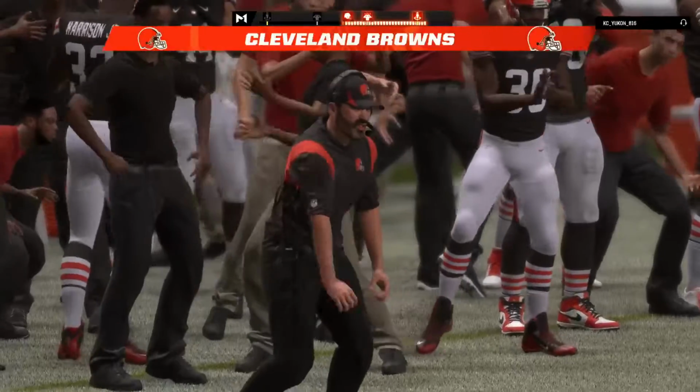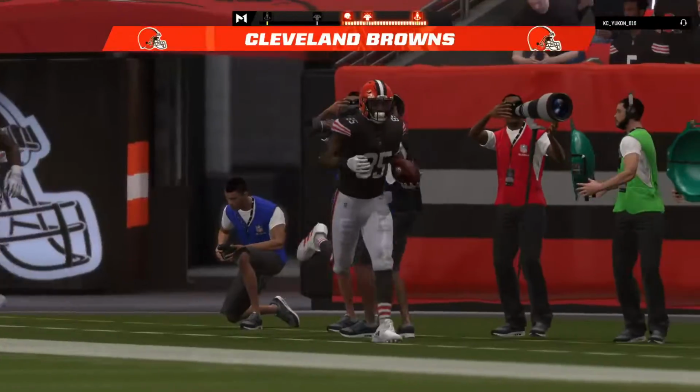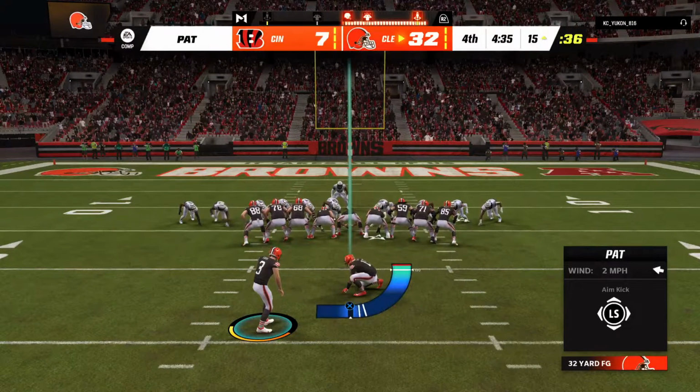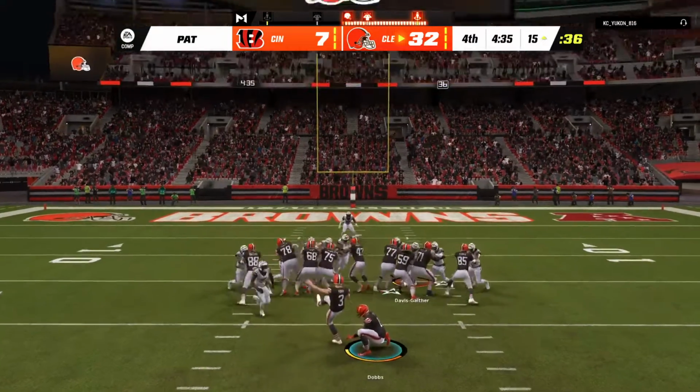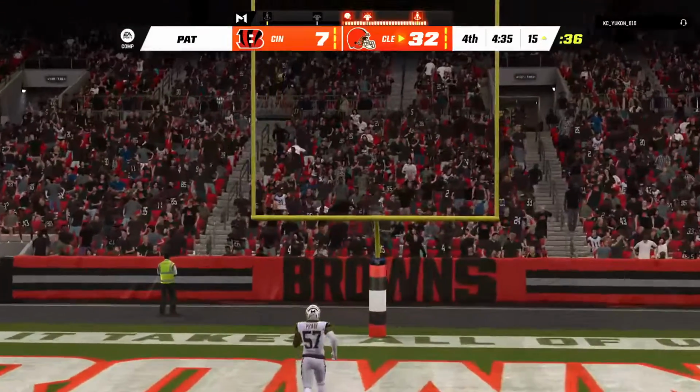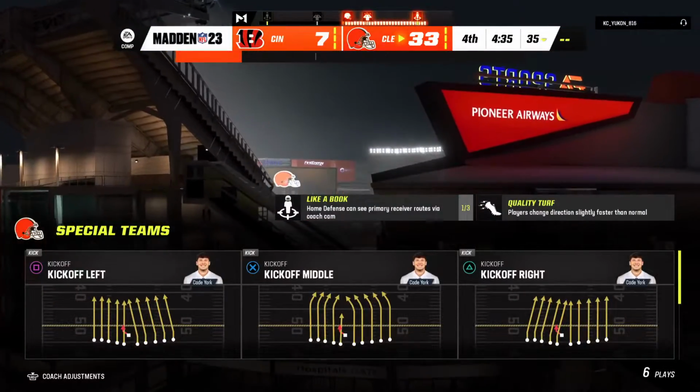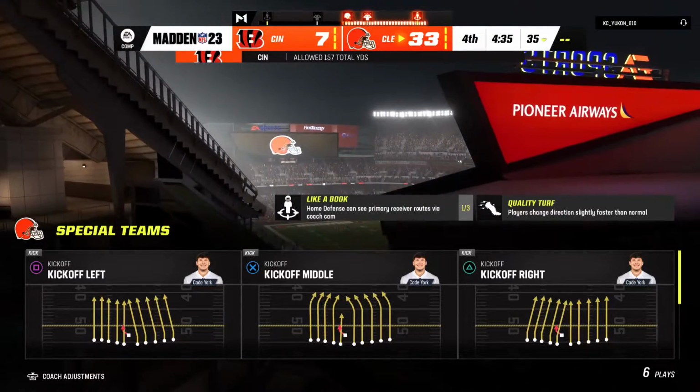Njoku pulls this one in. He's got it for a Cleveland touchdown. A 20-yard touchdown. And the Browns are able to strike quickly to add on to their lead. Extra point by York is up and good. And that will bump the lead up to 26.